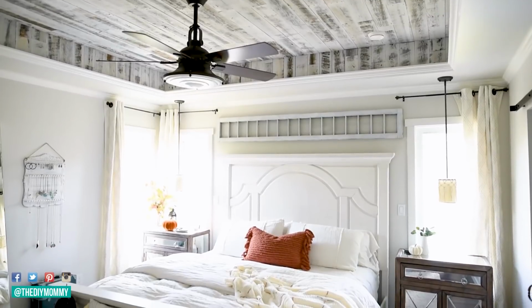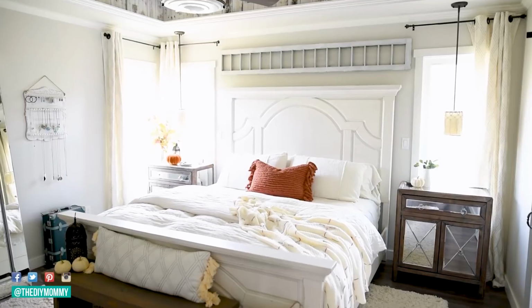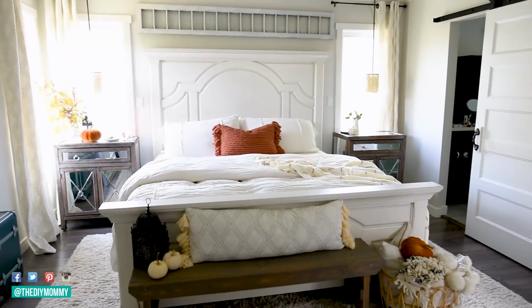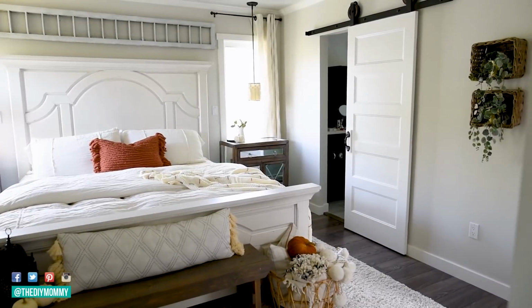And here's how our fall bedroom turned out. I'm really liking all of those little burnt orange touches. There's not too much, just enough to give it that warm fall vibe. I also love the faux eucalyptus wall hanging, the baskets, and all the texture that the bench and the baskets create.